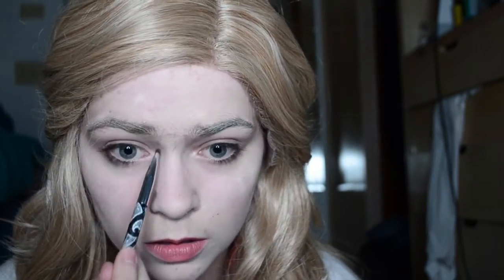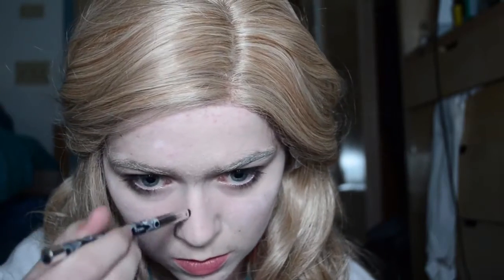And quickly contour out my nose. I'm doing this at the top of my nose to make it appear smaller, and also down the bridge of my nose to make it appear straighter. Once you've done that though, this is the entire look.